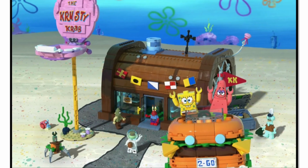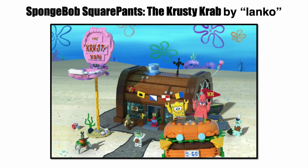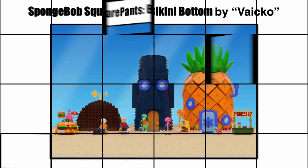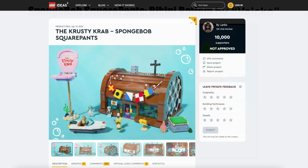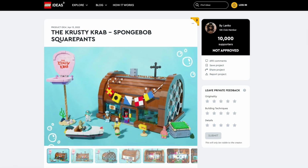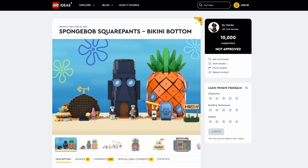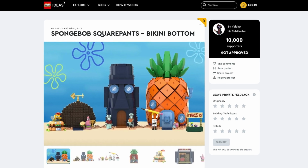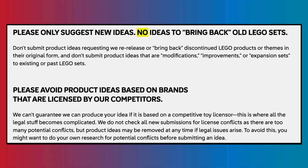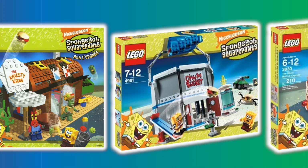There are two SpongeBob SquarePants projects in this round, including the Krusty Krab by Lenko and the Bikini Bottom Houses by Vaco. First and foremost, I don't think LEGO is going to do SpongeBob-themed idea sets, because many projects kept getting rejected for one reason. The LEGO Ideas Guidelines said they cannot bring back discontinued themes, and LEGO has already made SpongeBob sets from 2006 to 2012.